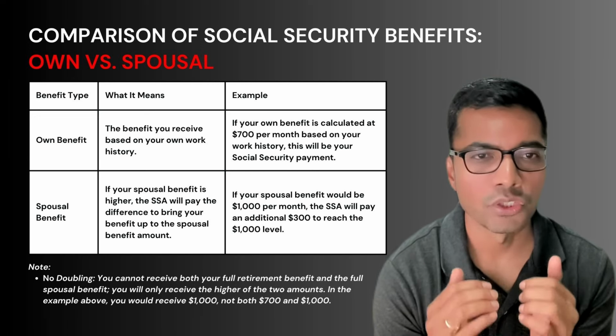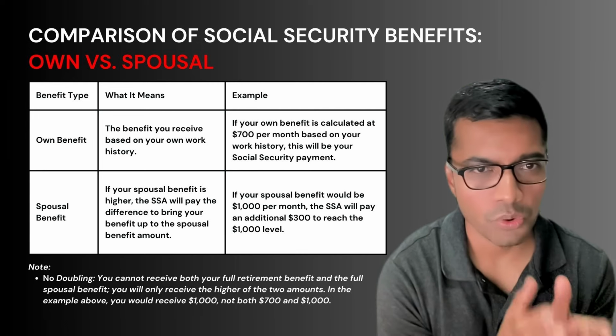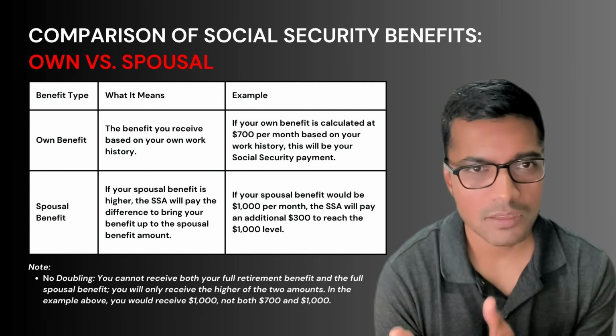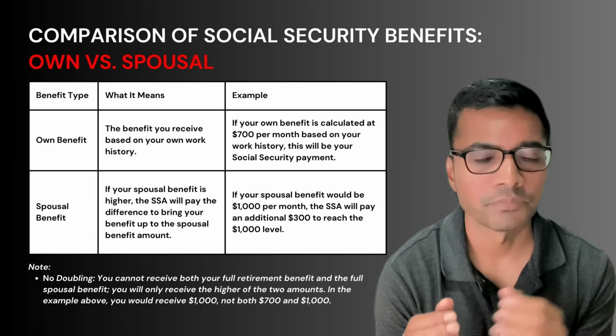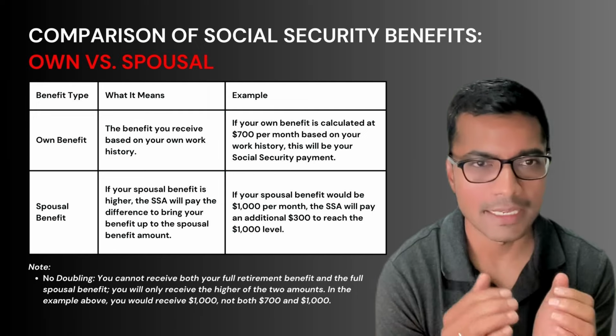In that case, you would be receiving $1,000, which is the highest between your own retirement benefits and Social Security spousal benefits. Please note, you can't get both. You would be receiving only the highest of these two.